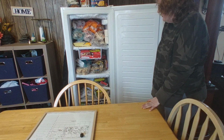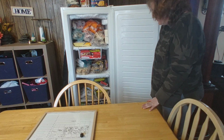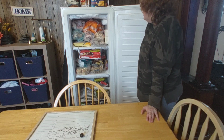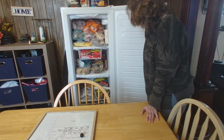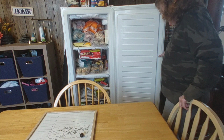I have about 2 to 3 pounds of ground beef, so we can do something with beef like a meatloaf. We can do a nice chicken dinner in the crock pot or in the oven, or my husband can deep fry his. Different ways, air fryer it. French fries for our side.